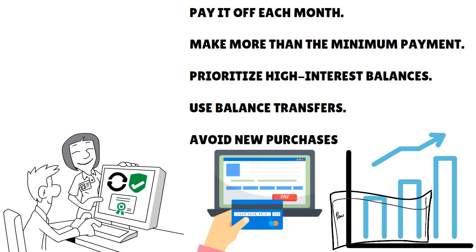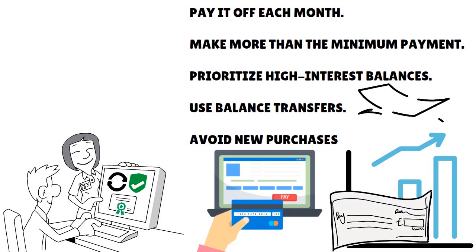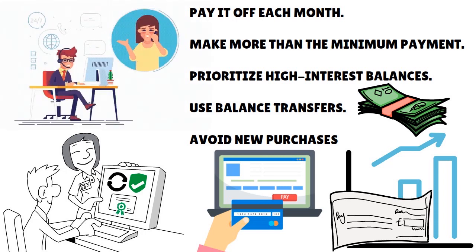Okay. And also prioritize high interest balances first. Let's say if you have multiple credit cards with balances, you want to focus on paying off the card with the highest interest rate first. This will help you save money on interest charges, and also use balance transfers strategically and avoid new purchases.